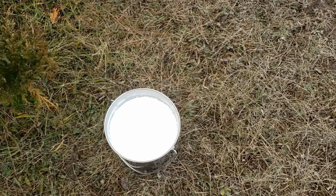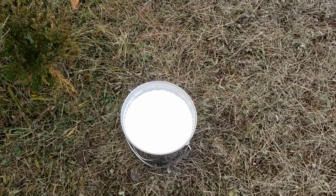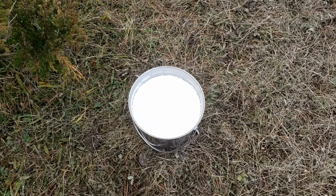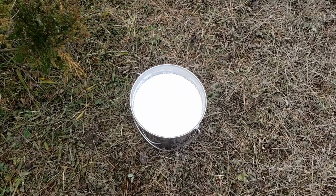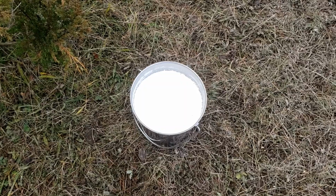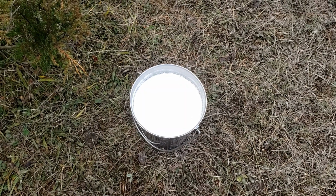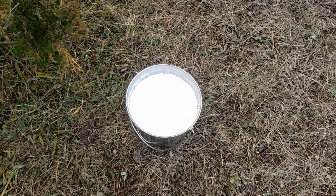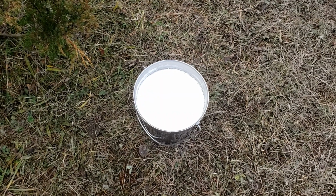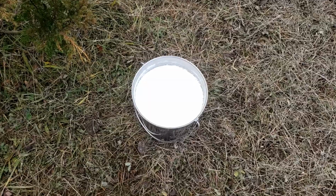Got a whole pail of milk out of the deal. So her milk volume is still coming up. And of course she's feeding her calf. Normally we would milk, so Anissa tried milking yesterday around, I think it was like 6 o'clock last night. So this is maybe 8 o'clock this morning, a little early for milking. So considering we got a whole pail, I think that's pretty good.